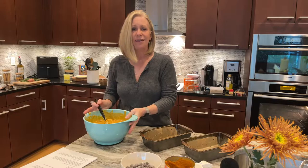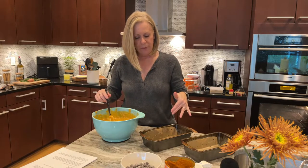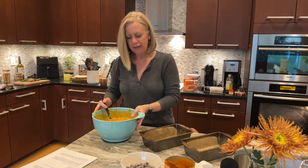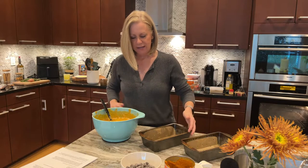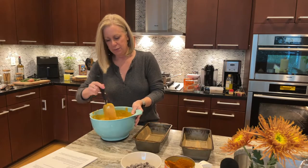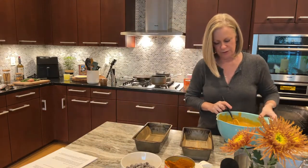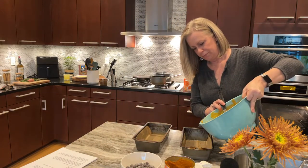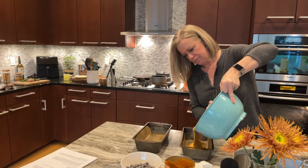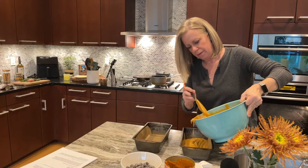And now I'm just gonna eyeball this, try to get these into the pan, but you know what I need to do is I need to set aside some of this to add my chocolate chips to. So I'm gonna try to eyeball this like without having to add more. So let's see how we do. All right.